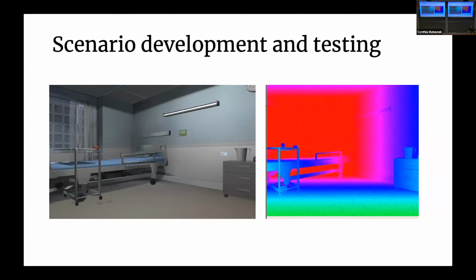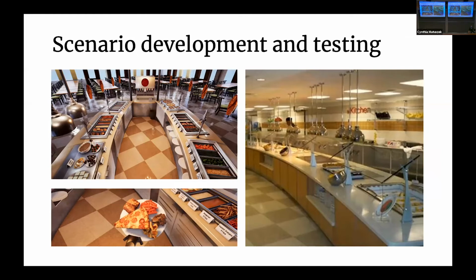But it also makes it easier to do in-house scenario development. So this scenario is actually the main dining hall at my institution, with a lot of individual objects that can be interacted with. All the individual food objects, for example, can be loaded on a plate based on instructions. And here the picture on the right is of the actual dining hall. So you can see that the simulation in this case is fairly detailed.